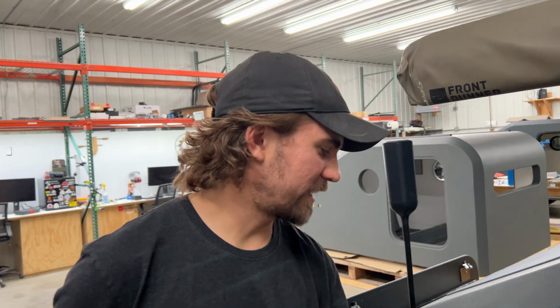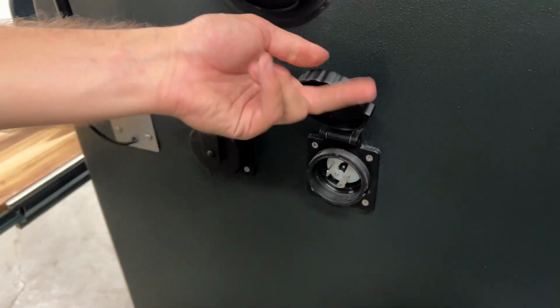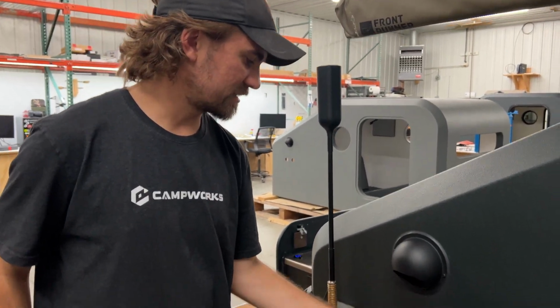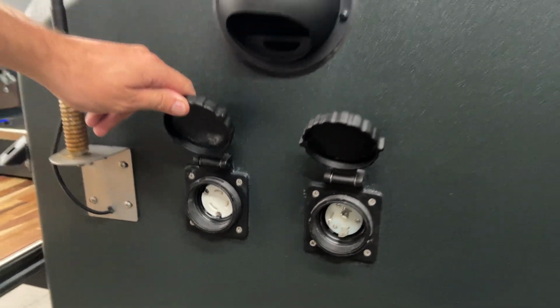Cool. We're looking here at the electrical input and the output. We've got 120 volt, 30 amp in and out on the NS-1 right now. These plugs are changing, so it's going to be 240 volt. Can I see that again? Out. Yeah. Okay, so that's the out. That's a 30 amp, 120 volt.